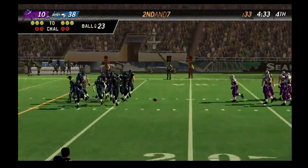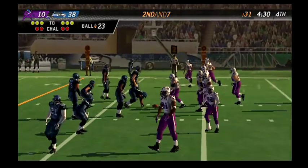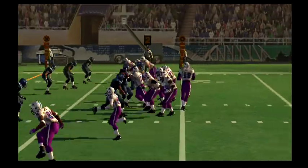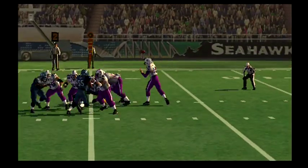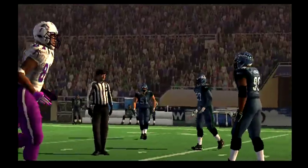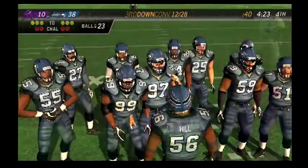Ball on their own 23-yard line. Addis goes to work with an empty backfield. With the pass, incomplete pass. That short pass is incomplete. It'll be third down now.